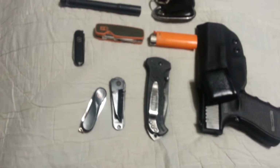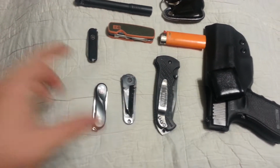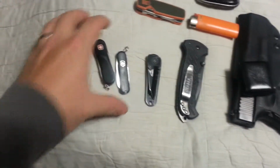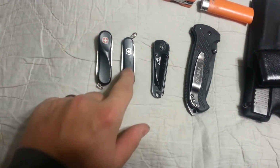Yes, I like lots of knives. Why so many knives, you might ask? Well, everyone has a purpose and redundancy is key to survival. Got a couple of little Swiss Army knives. Yeah, multiples. This one's the smaller one.